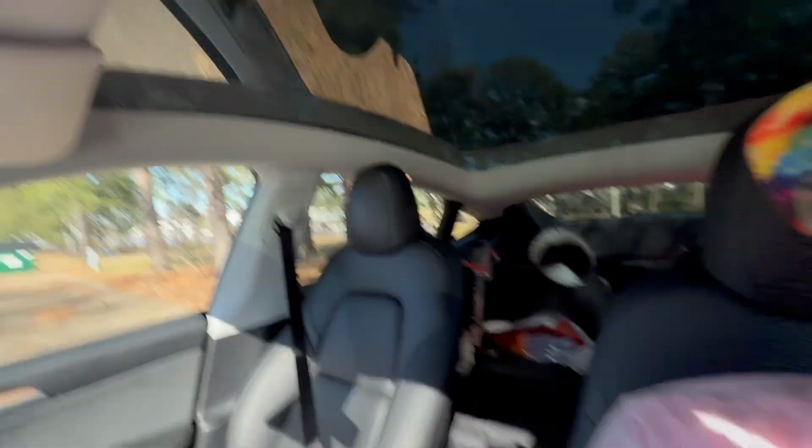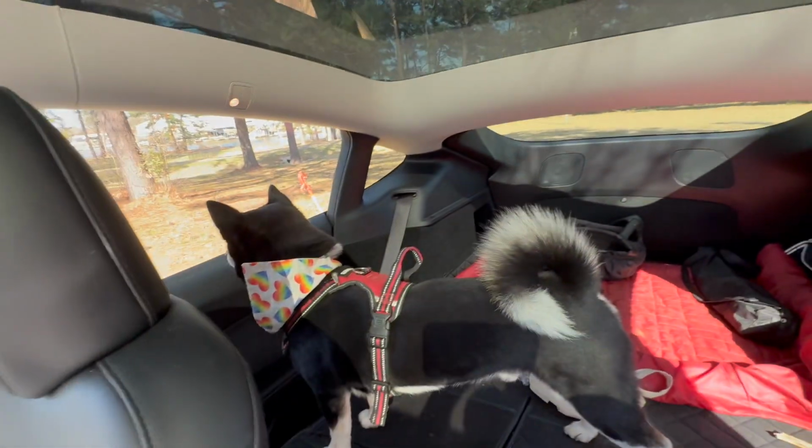We are at Bobby Cleveland Park. Me and Mochi are just so excited. He's staring out the window. His bandana's all messed up. But I want to show y'all how much free charging I get when I'm here. You can kind of see how much I get. I come about every day.